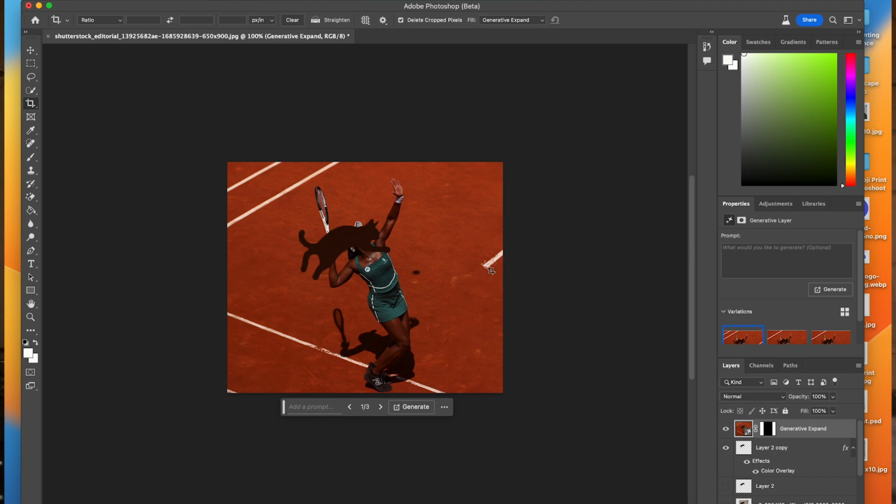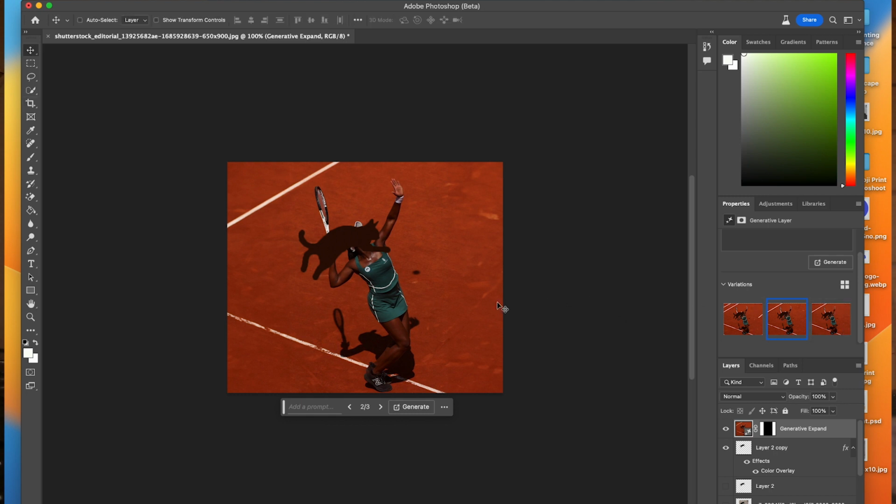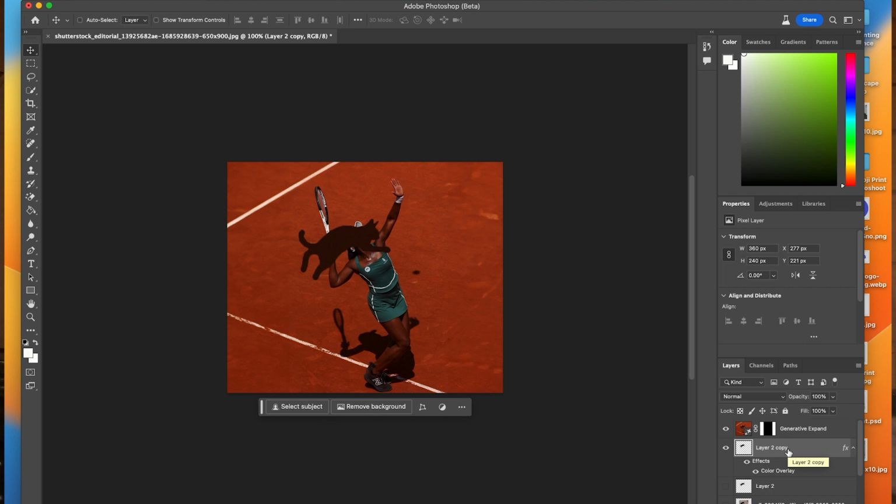Kind of iffy, right? There's a couple of little artifacts here, but we can go through variations. Actually, the second variation looks a lot better, so we're going to go with that one. The next thing I'm going to do is take my cat image again, and bring him over here closer to the ball. And as you can see, he kind of disappears behind this layer, so we're going to move him above the generative expand layer.